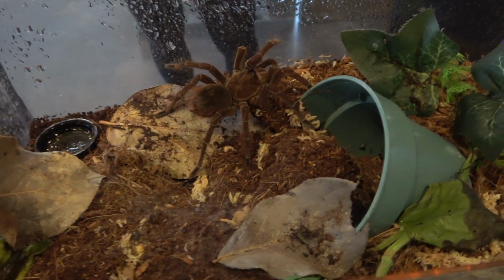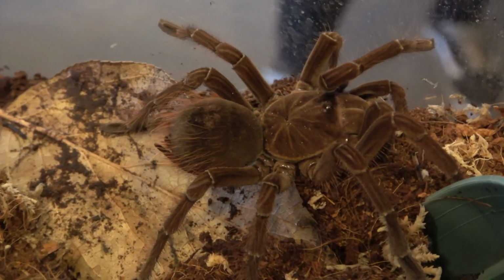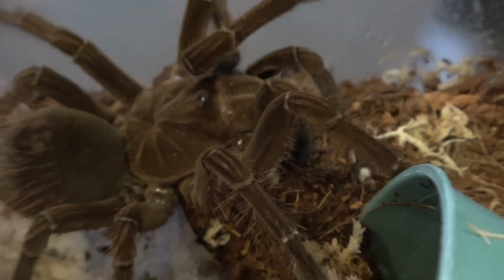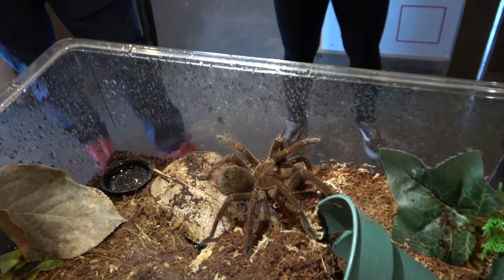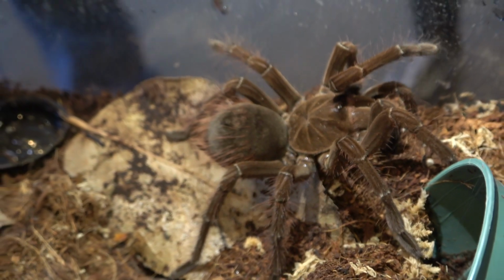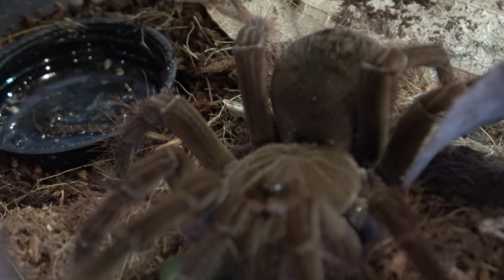Next up, we have our Burgundy Goliath Bird Eater. These guys are awesome. They're the world's largest species of tarantula. Actually, the blondie holds that title, but same family of tarantula, same genus. These guys can get up to 11 inches. Wow. And they have amazing feeding responses, like freaking out. These guys also have some of the worst urticating hairs in the hobby. So new world tarantulas have itchy hairs. Old world tarantulas have potent venom.